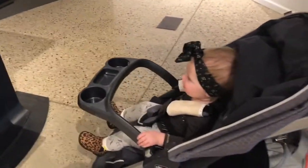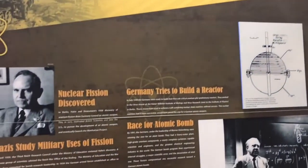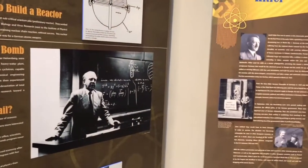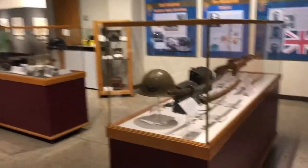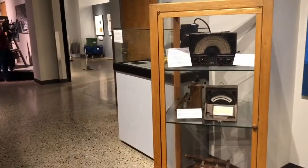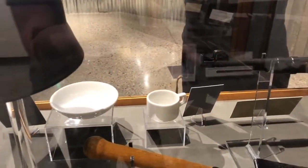You excited? You're just hiding. What did you see? Huh? What do you see? The teacup and bowl. It's got the German Reich symbol on it. Very cool.